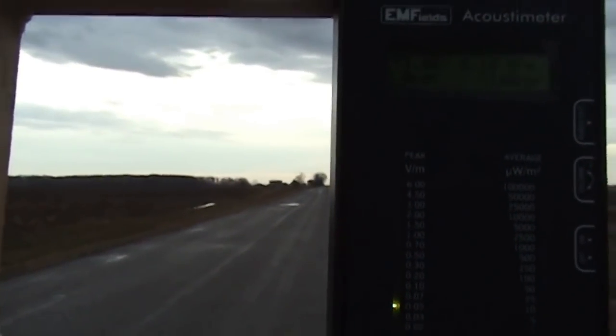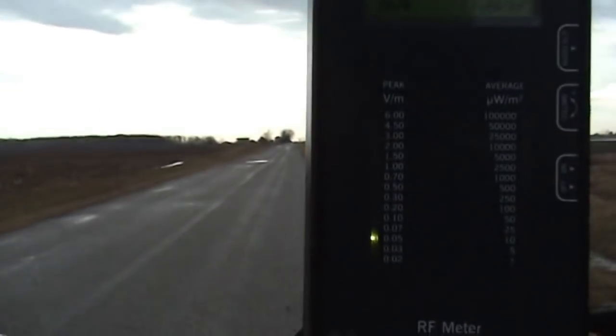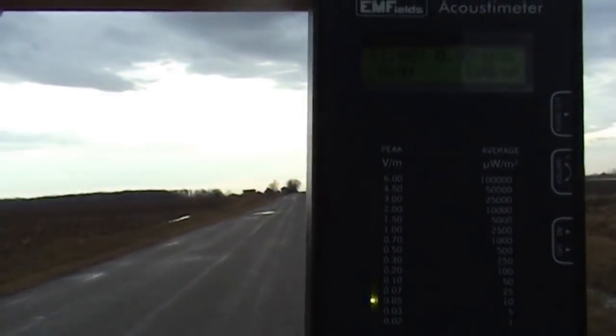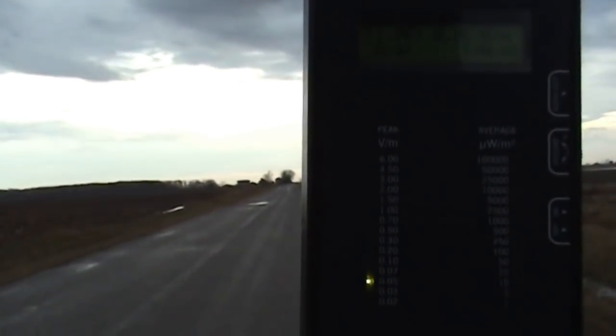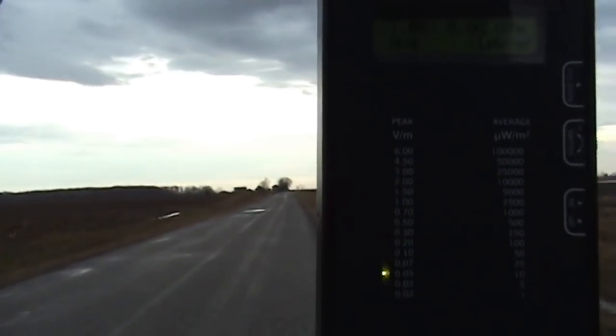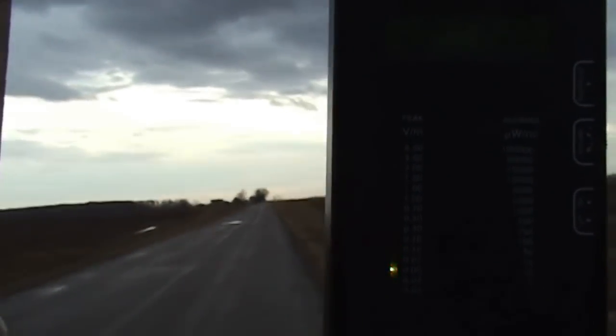I think my camera got jarred enough to where it's no longer in screen properly at the bottom. So we're going to adjust this, and hopefully that will be sufficient. Continue on.